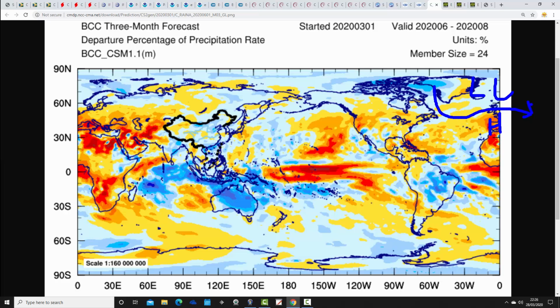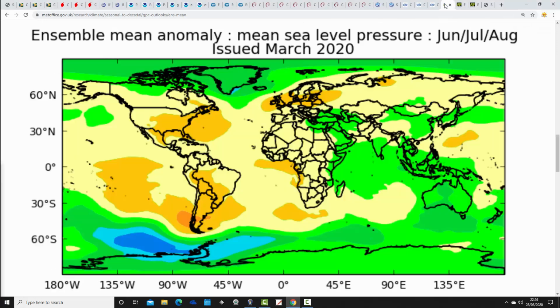And of course, westerlies in summer are not going to be particularly warm. Westerlies in winter will be very mild, but westerlies in summer are actually going to be relatively cool. It's quite a cool wind direction to be westerly in the summer. So that's why the temperature anomaly with Beijing Climate Center is a little bit disappointing. But with this pattern of the Azores high just to our south and low pressure up to the north, it means that we get a north-south split in terms of precipitation.